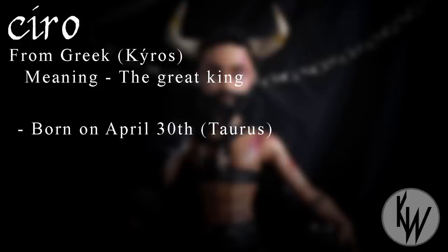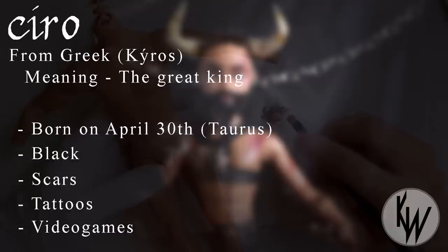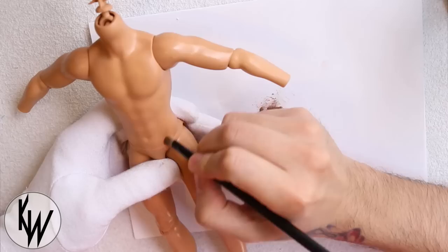My favorite color, obviously, is black. When I was little, I couldn't stay calm, so I had a lot of scars on my face to prove that. I also love tattoos and video games. So with all these details, we'll create something cool. For this project, I'll be using a Hunter Huntsman doll, and I'll start by blushing the body.